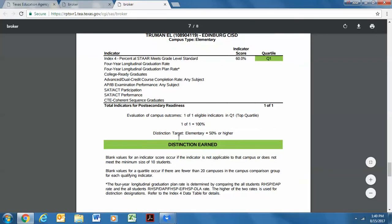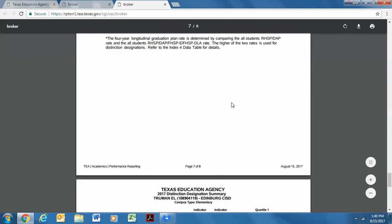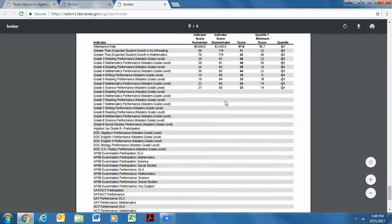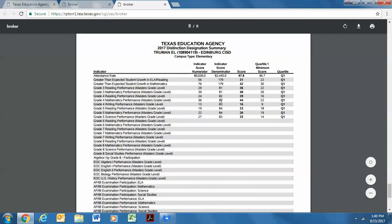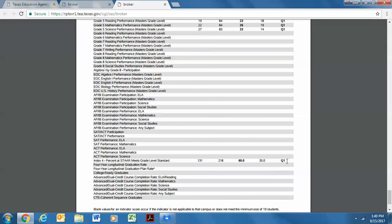And the last one is post-secondary readiness. We landed at 60%, and we landed in quartile 1 as well on that one. As you could see right here, every single indicator. Okay, all we had to do was land 50%, and we would have been with distinctions. But our teachers and our students went above and beyond. Okay, our school landed in quartile 1 in every single indicator, all the way down.